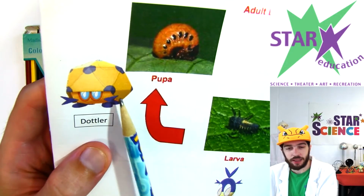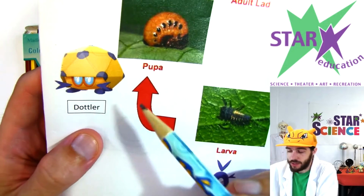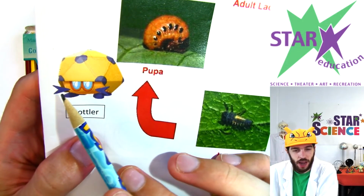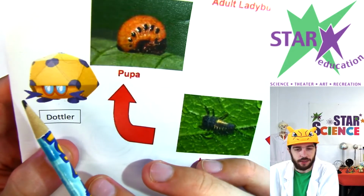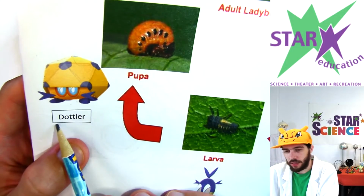And we see the bow tie has now become Dottler's little hands. So instead of a bow tie, it looks like Dottler is using those halves of bow ties as hands. Pretty cool. And the last thing I noticed is the name.